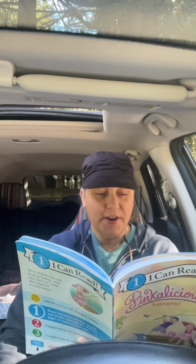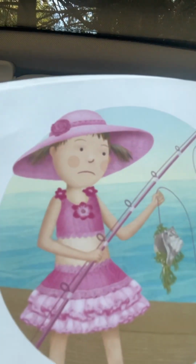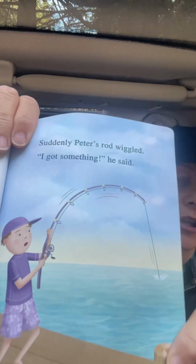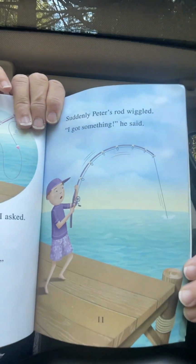Where are the fish? I asked. Then I felt a tug. This is it, I said. My Pinktastic catch. I reeled in a shell. Oh no, she really wants to catch a fish, but now she caught a shell. Oh dear. Suddenly, Peter's rod wiggled. I got something, he said. Oh, look at that. Look at his rod bending. I think he really did catch something. I feel like I hear the splashing.